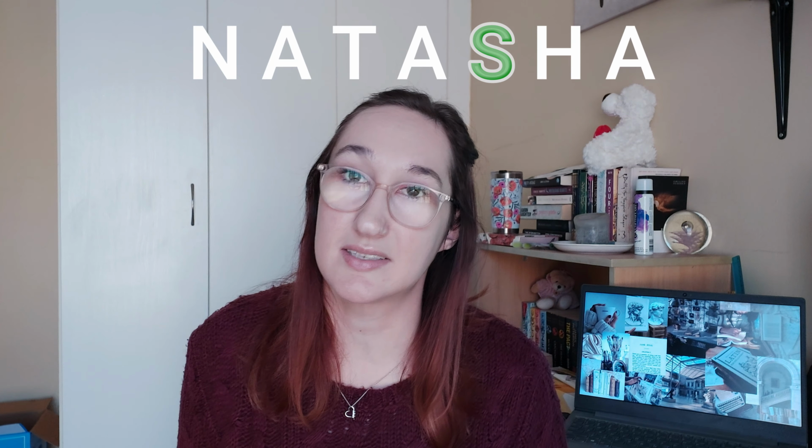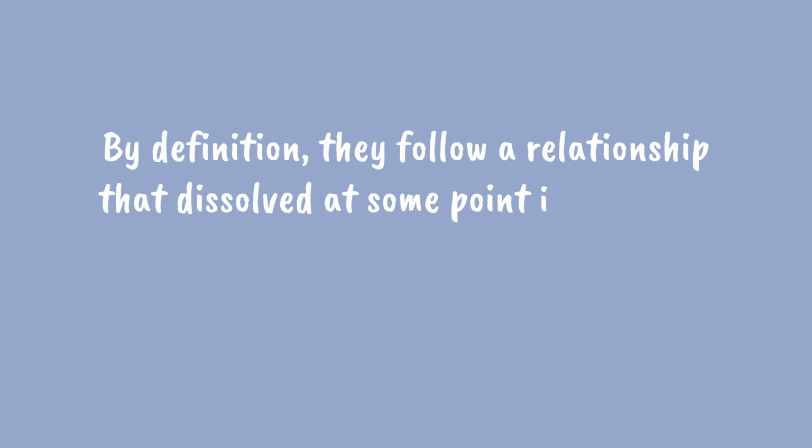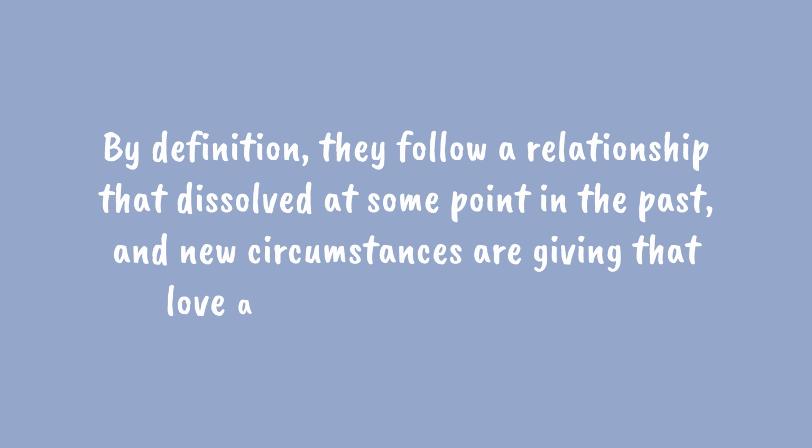Then the S, I'm going to go with Second Chance Romance. This is essentially a trope where if you have fallen in love and you've fallen out of love, there is a chance that you will fall in love again. Or it is when one person and another person fall in love, they break up, and eventually come back to one another again.